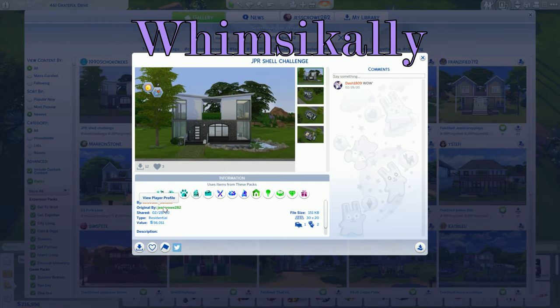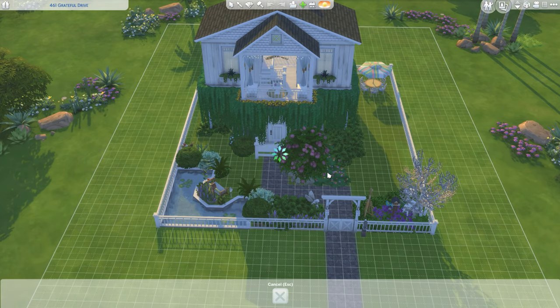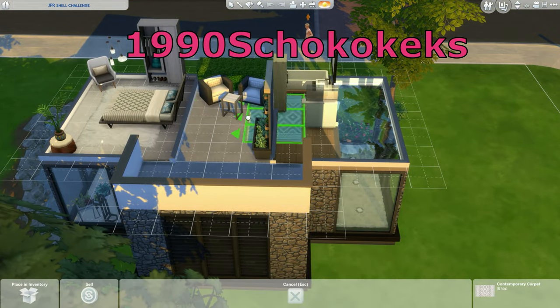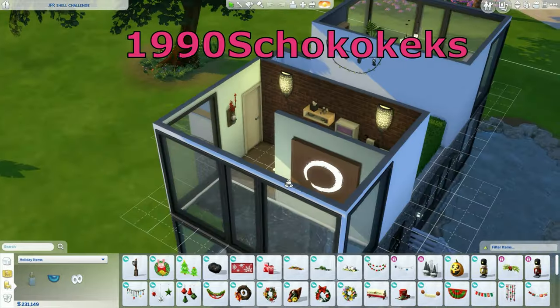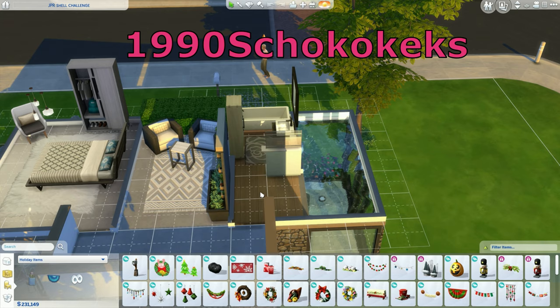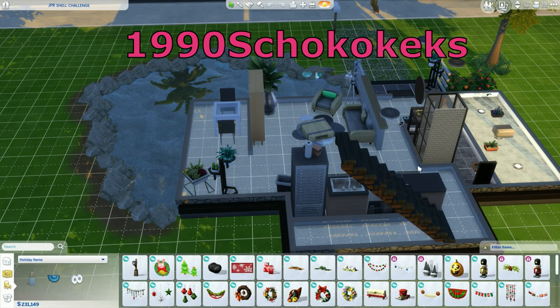Okay, so 1990 Shukokakas. Yeah, that's what we're going with. I don't know. I'm telling you, I'm the worst at these names. Okay, they put in a pool. Why am I grabbing these rugs still? Is the pool upstairs? Oh, so they can get in and out upstairs in the bathroom. That's definitely different, having a pool inside your bathroom. Now that's fancy. Very cute. Another bathroom downstairs. Looks cute.